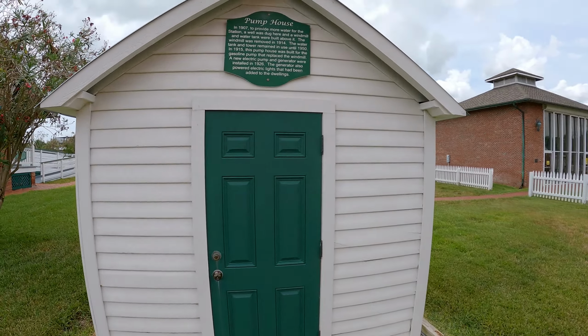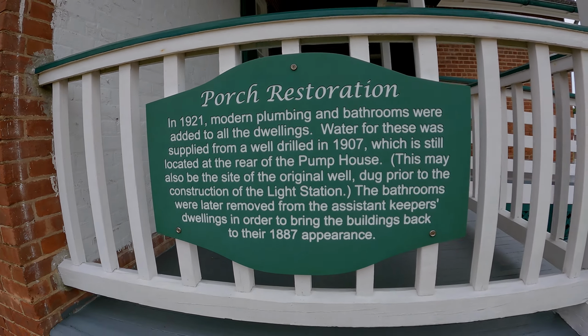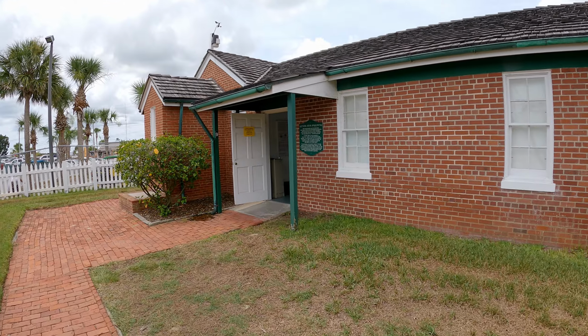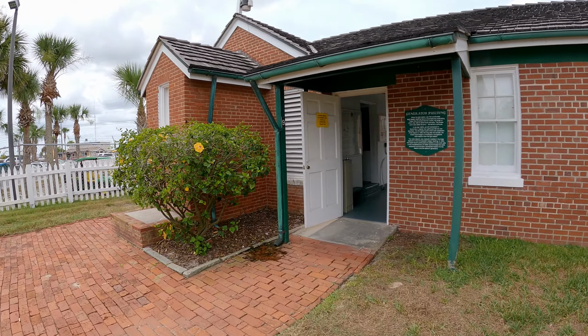At the pump house. Looks pretty nice. Got a museum off to the right, which we'll go and check out here in a minute. Walk around here, we'll check out some of these other buildings. Check out, it's like the generator building.